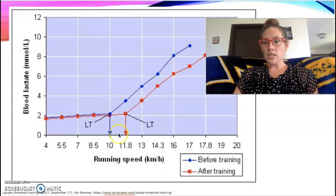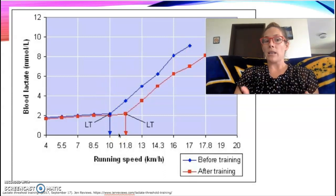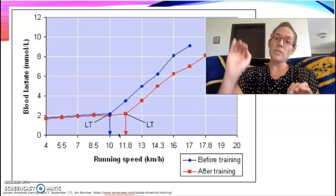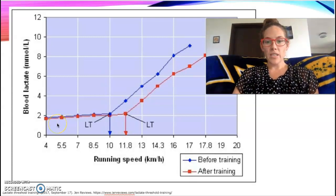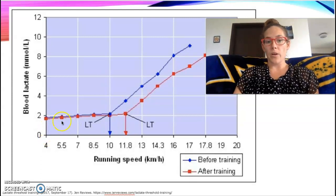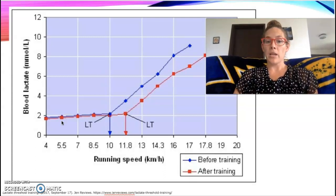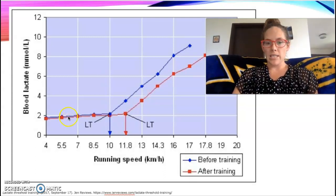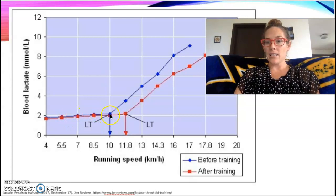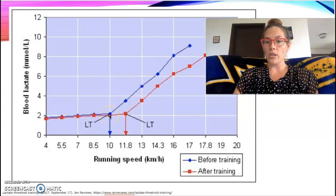So you see this graph is already marked where the person's lactate threshold is, but remember, lactate threshold is when there's an abrupt increase. When either of these athletes, well, the same athlete, is running at 4 kilometers per hour or 5.5 kilometers per hour, there's some lactate because there is byproduct, but there's not an abrupt increase. And it's not until here at 10 kilometers per hour that this athlete sees that increase really fast. And so this is that lactate threshold.